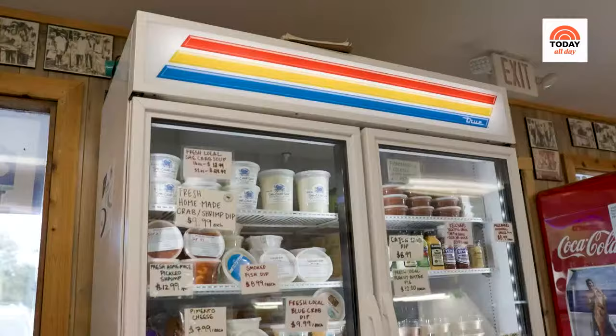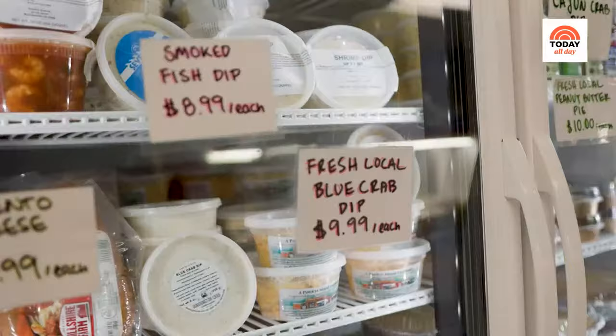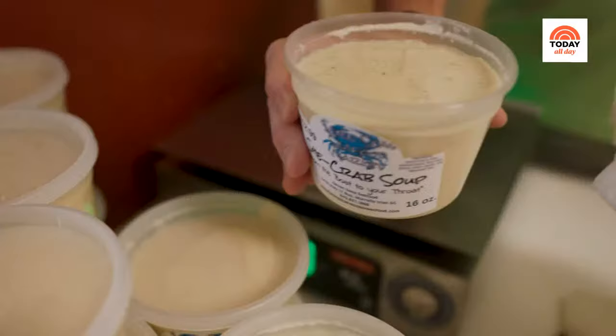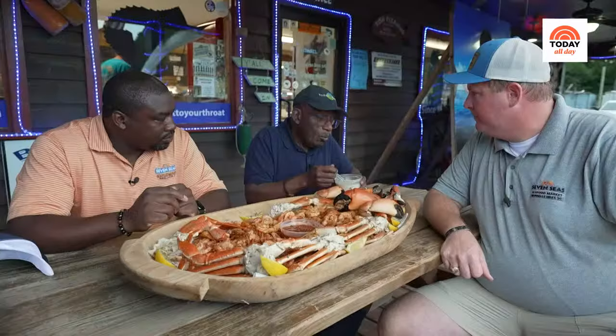Seven Seas also sells several house-made specialties, many crafted by Henry, including a smoky fish dip and a Carolina favorite, she crab soup. What is she crab soup? It's crab meat, and it's a cream-based soup. Oh, wow. And we sell out of it every day. Oh, yes, sir. I can see why.